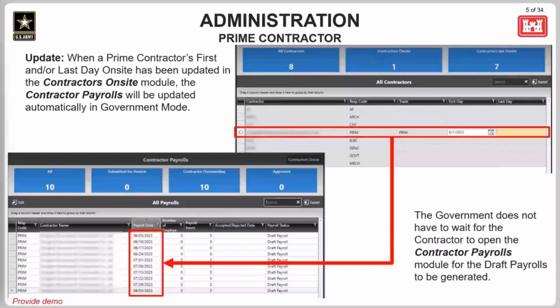So before I demo this, I'm going to go ahead and review the next few slides so that we can demo several of these updates at once in the application.